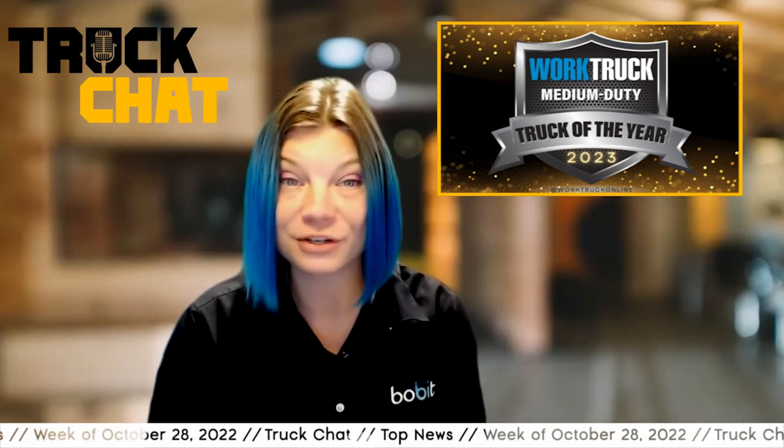And Work Truck is open to voting for the 2023 Medium Duty Truck of the Year award. Voting is open to professional fleet managers who are asked to select one truck based on what best fits your fleet requirements, including application effectiveness, durability, quality, servicing, maintenance, and lifecycle costs. Eligible trucks for this year's award are models available for at least half of 2022. Ballots close December 31st. Be sure to vote and tell your fleet manager colleagues and peers it's time to make your voice heard.